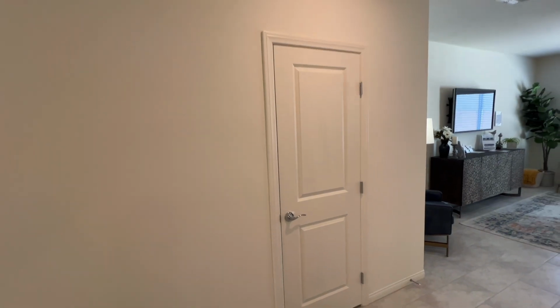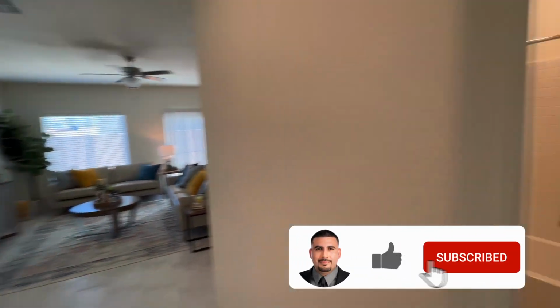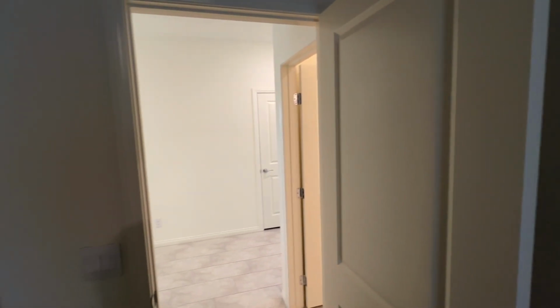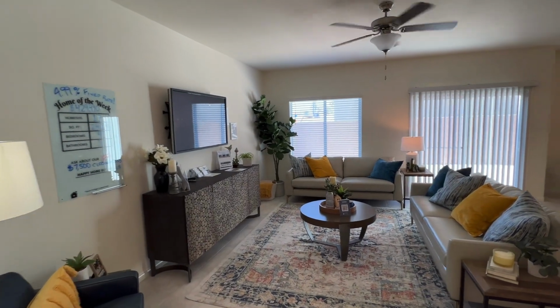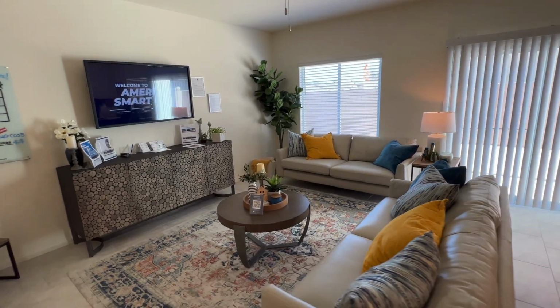And here we have the closet. They currently do have a client that the sales agent is talking to. So what I'm going to do is show you real quick. I'm not going to talk much, just to respect their privacy. But let me just show you guys real quick here the living room.